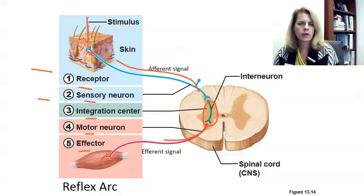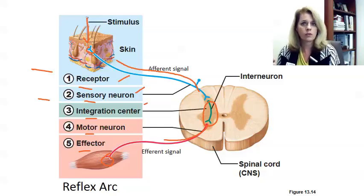So imagine this as a test question, maybe an ordering question, or what comes next. So make sure you know the names of the 5 parts of the reflex and which order that they come in and what's going on during each step.